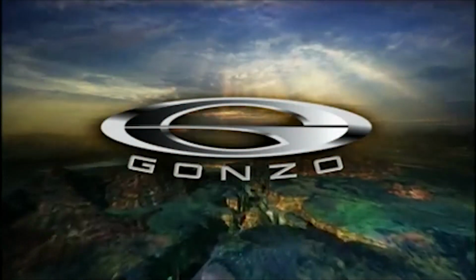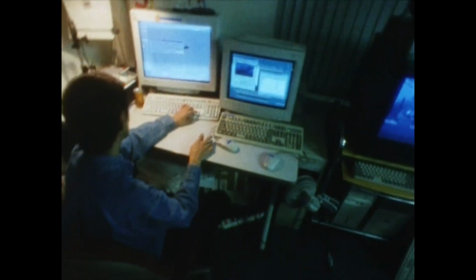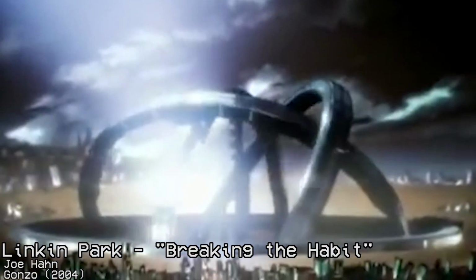Gonzo. Founded in 1992 by Gainax co-founder Shinji Higuchi and other ex-Gainax staffers, Gonzo was one of the biggest anime production studios of the 2000s. How big? Linkin Park music video big.